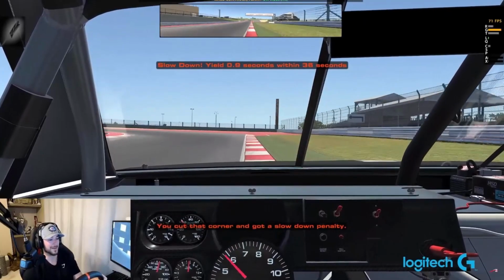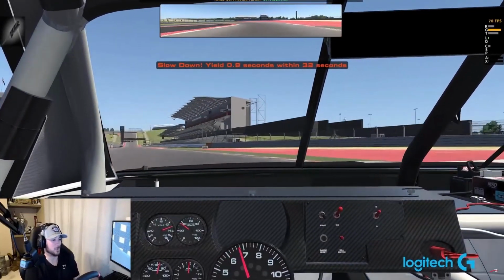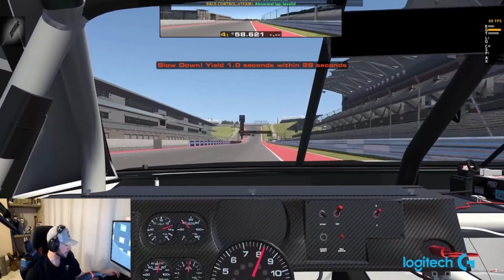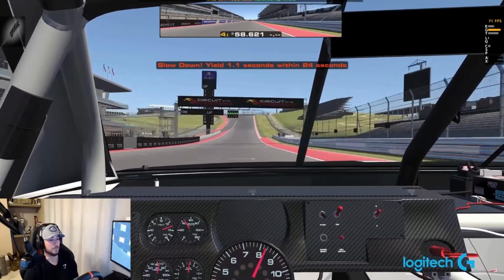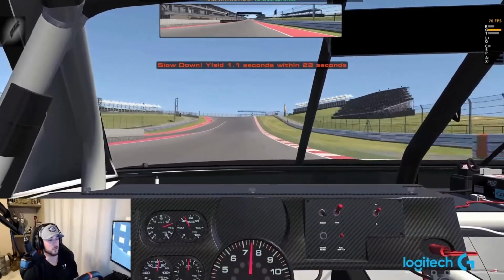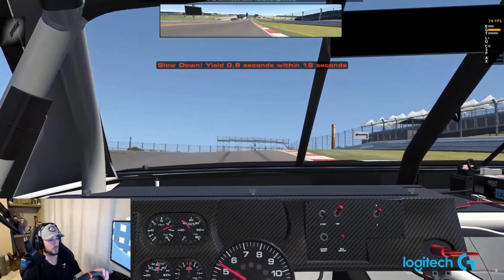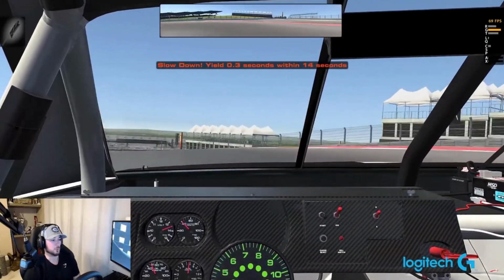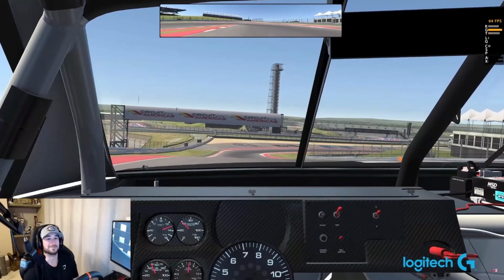Unfortunately, we're going to get a slowdown here on iRacing. Come back through turn 20 and head back to the finish line. So really cool track, really fun. Definitely one of the most amazing facilities on the schedule. It's just so phenomenal. The fans are great. Such a beautiful part of the country. And it's definitely neat to be racing on a Formula One track. So stay tuned and watch the race this weekend.